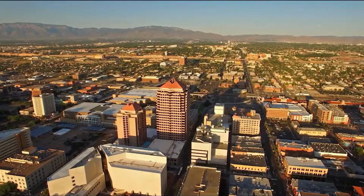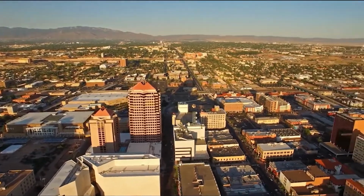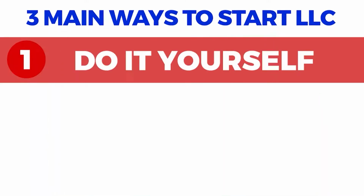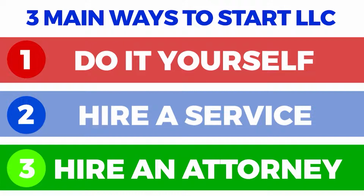New Mexico LLCs are cost-effective and easy to set up. The state of New Mexico, like other states, has several specific LLC requirements. There are three main ways you can start an LLC in New Mexico. First is the DIY or do-it-yourself process, where you mostly depend on New Mexico State's website. The second way is hiring a professional service, which practically offers more efficiency and security in the process of creating your LLC, while the third one is hiring an attorney.